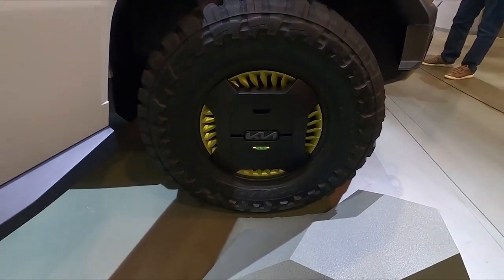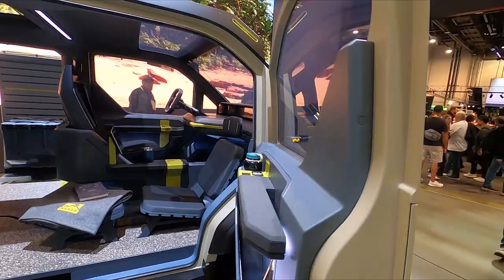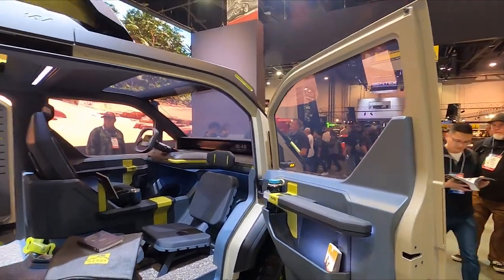He's got a bubble level on those wheels. It's so futuristic. Just check it out. That's so cool.